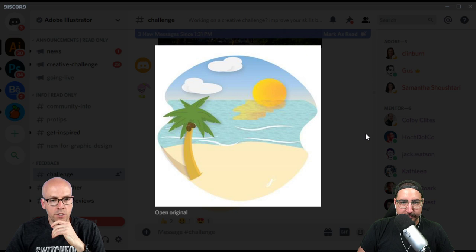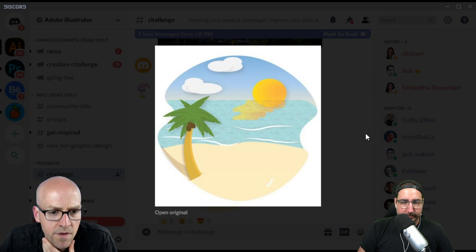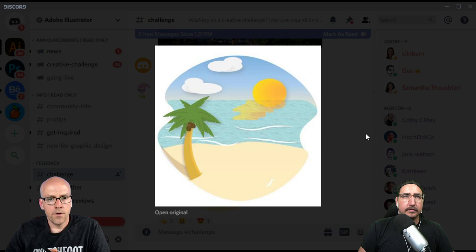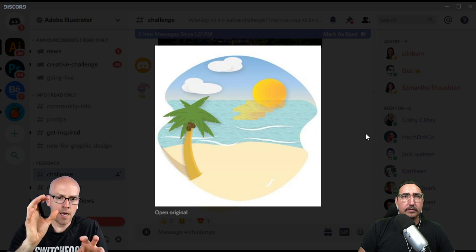My only feedback on this would be to think about the scale a little bit. The palm tree, I think, could come almost all the way up to the top and be the center focus, the point of focus on your drawing. The issue I'm having right now is I'm not sure what to look at. Everything has the same amount of hierarchy. The sun and the palm tree and the clouds are all fighting me for my attention.